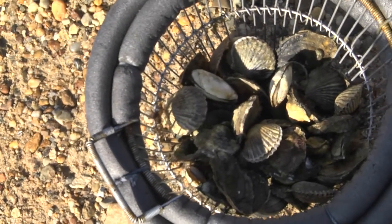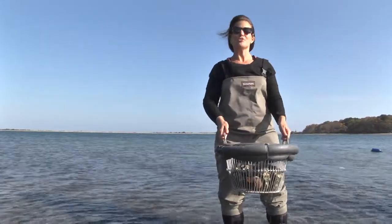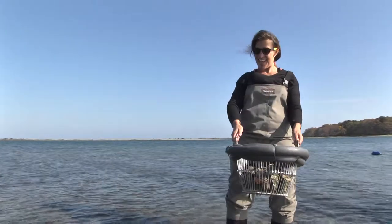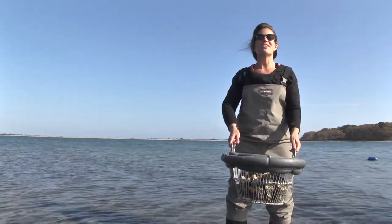Whether you choose to enjoy bay scallops from the comfort of a restaurant or go for the ultimate ocean-to-table experience like I did today, enjoying bay scallops during the fall and winter on Martha's Vineyard belongs on everyone's Vineyard bucket list.